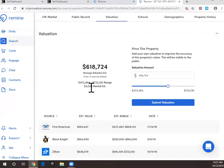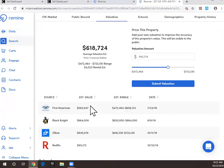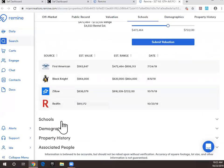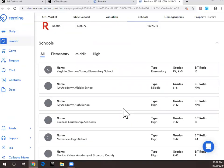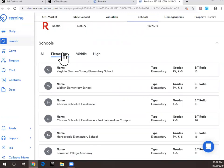And then it also gives you the rental estimate. As I scroll down, it also gives you the list of schools. This one doesn't necessarily give you the assigned schools. It just gives you the schools around the area. If you wanted to look at assigned schools, you can probably go to IMAP, GreatSchools, or district information. But you can at least tell your customer what's around the area, and then it gives you the grades and ratio and et cetera.